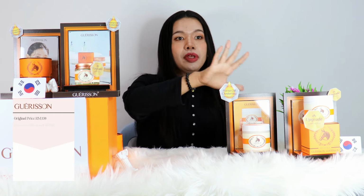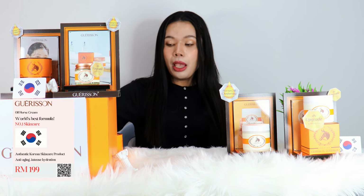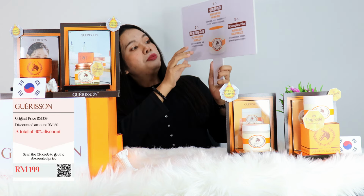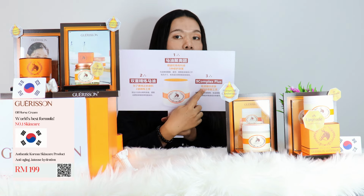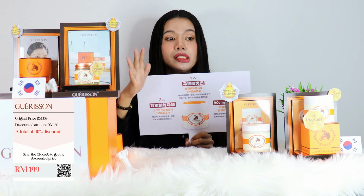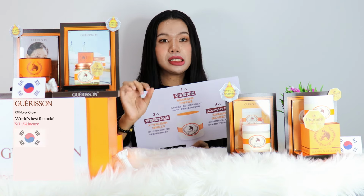So it has a combination of the nine plant extracts that you can see from the cream, but this one is meant to be used for both face and your body. So here, like what I've mentioned, it has the nine complex cream and it is combined with other ingredients that help improve and nourish your skin.